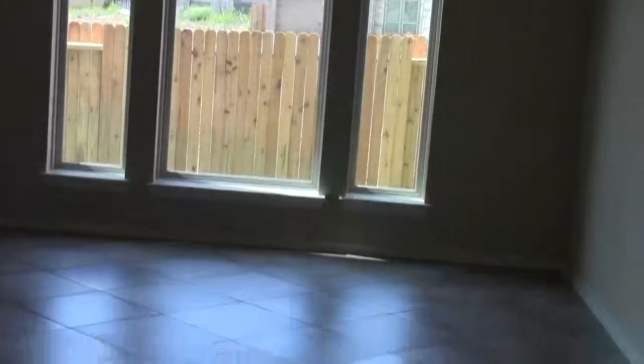This is the breakfast area. Large breakfast area. Light fixture. Floor to ceiling windows, excuse me. And then to the left is an office with a view of the backyard. Lots of windows again to show off. French doors entry into the office there.